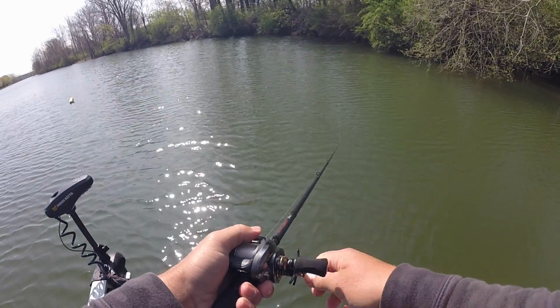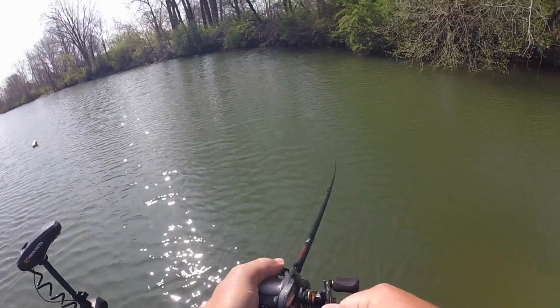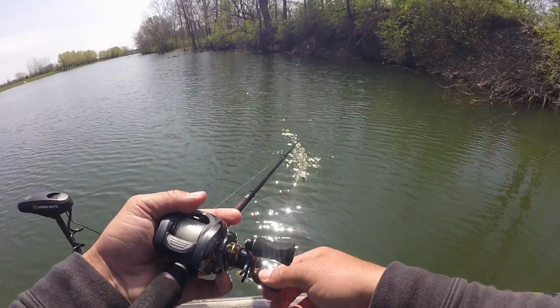And with that fish that I just caught, I had twitched it 2 or 3 times and then paused that bait, and then I just felt my line jump and I just set in. I couldn't see the bait at all, but again, that's the point. The point is getting comfortable with the bait where you know what it's doing without being able to actually see it.